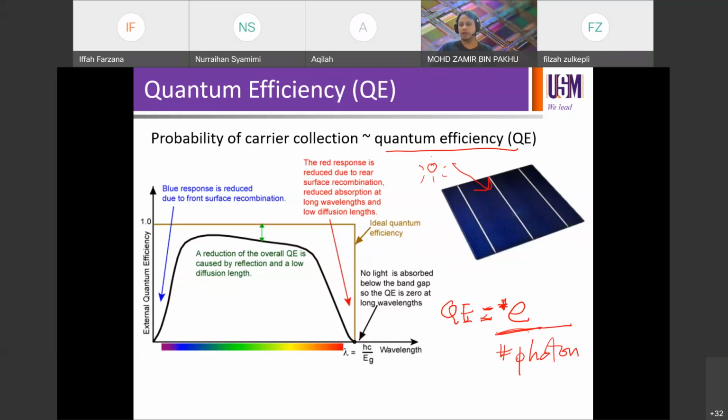So most of the time we will have a curve of less than 100%. So we normally have something like this, right? Something like what is already shown there. So ideally you want to have a square shape collection probability, where it is 100% collected. So 1 here means 100%, but in the real cells, this is the typical EQE, external quantum efficiency curve, that we normally see even in mass production.